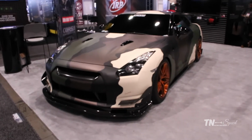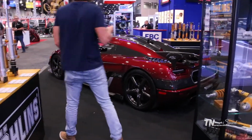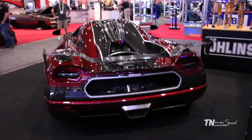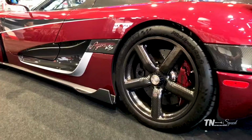Man, I could have sworn I saw a GTR sitting here just a second ago. Is it really? And here she is, guys. The Koenigsegg Agera RS. I have definitely not seen one of these in person. I don't think most of you guys have either. And let me tell you, it has quite a presence. We are gonna have a better look at this car.